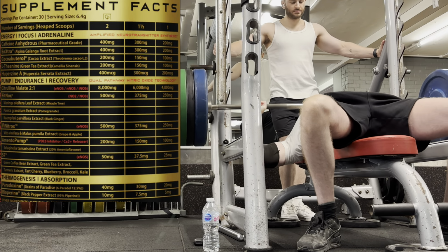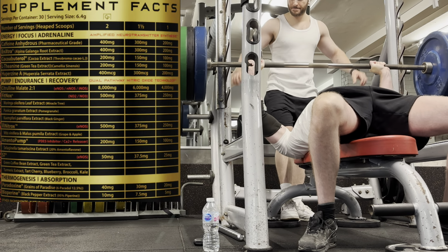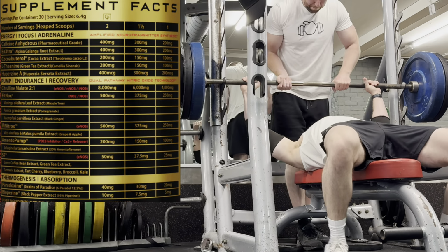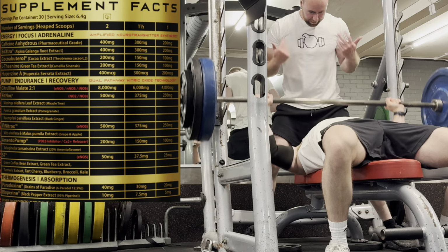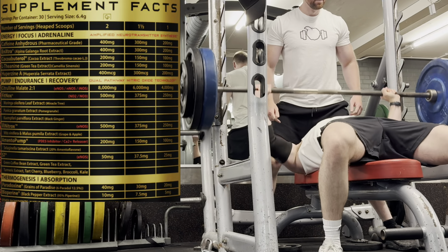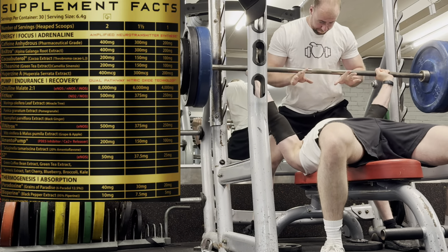Okay, let's get into this label. So what exactly are we getting for that premium price point? It's a 12.8 gram serving amount on the full attack. First up, energy, focus, adrenaline matrix: caffeine anhydrous, 400 milligrams. Nice dosage, guys. Obviously four cups of coffee. It's a hefty dose of energy and stimulation right there. Yeah, we can't sniff at that.